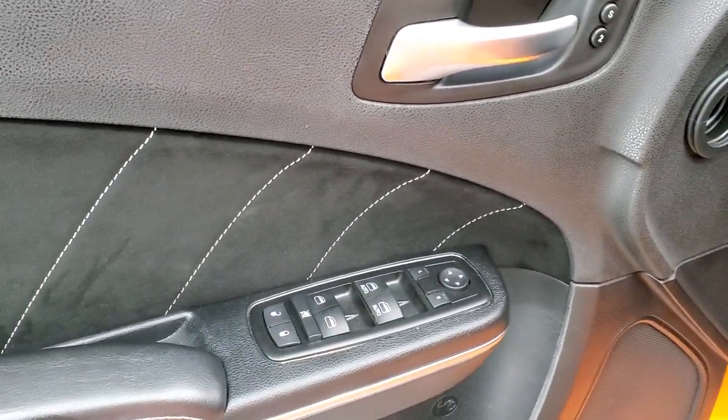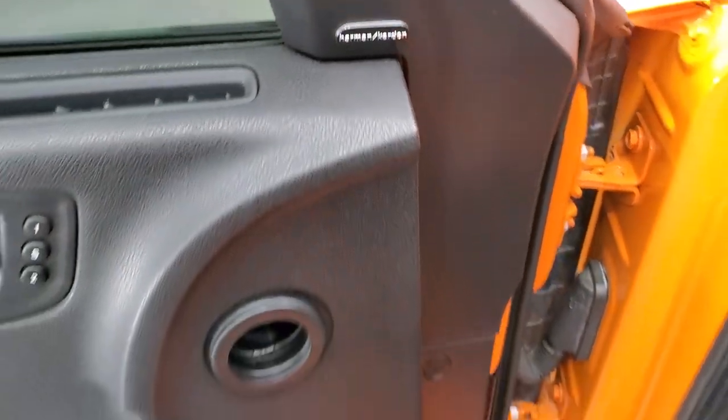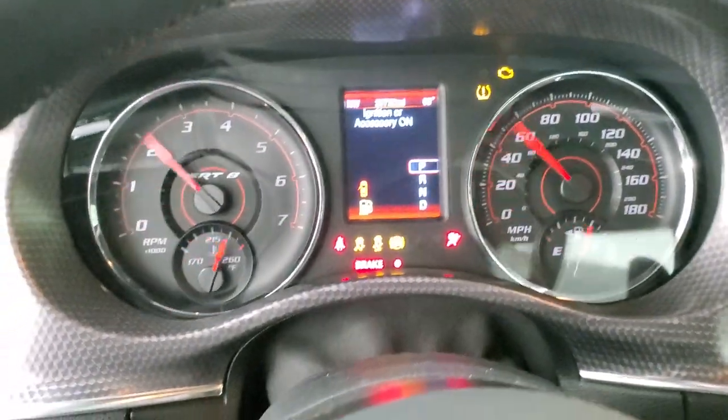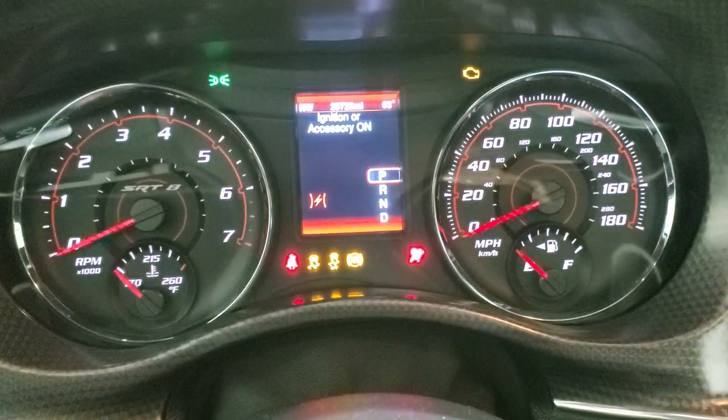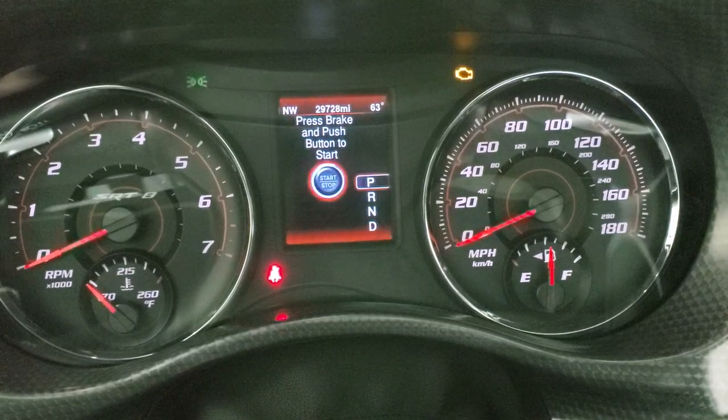Power windows, power locks, power mirrors, and memory driver seat. There's your Harman Kardon sound system badge. We'll turn the ignition and everything on in here so we can take a look at that. You can see that this car has 29,728 miles.